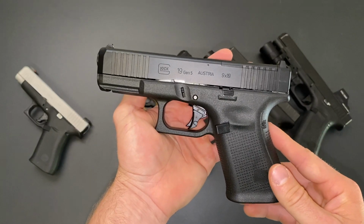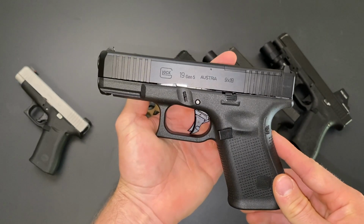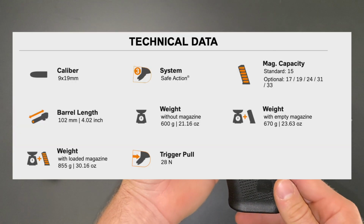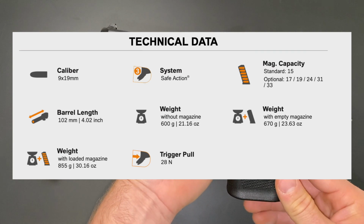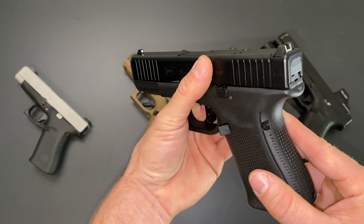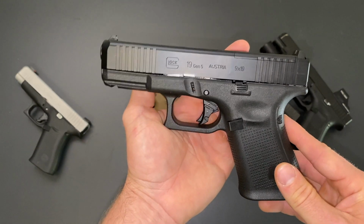Which brings us to the most popular Glock of all, the Glock 19. This is Glock's compact pistol. It has an unloaded weight of about 25 ounces and a loaded weight of 31 ounces, all according to Glock. Forgive me on this one, it's still got stock Glock sights. I just picked this one up and I haven't finished setting it up yet. Still waiting on some parts.